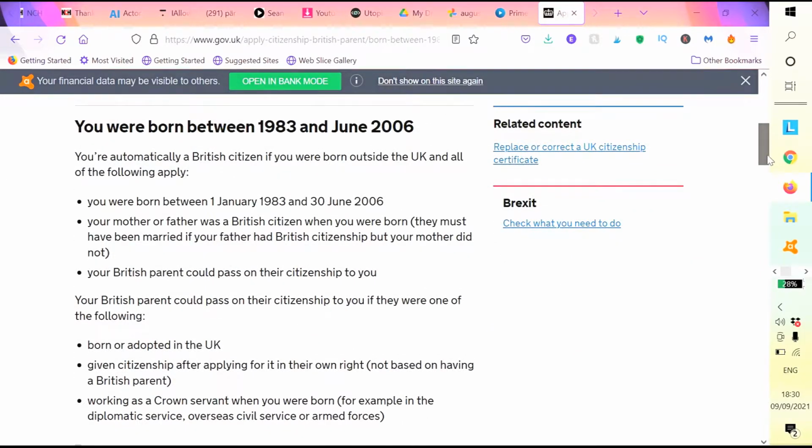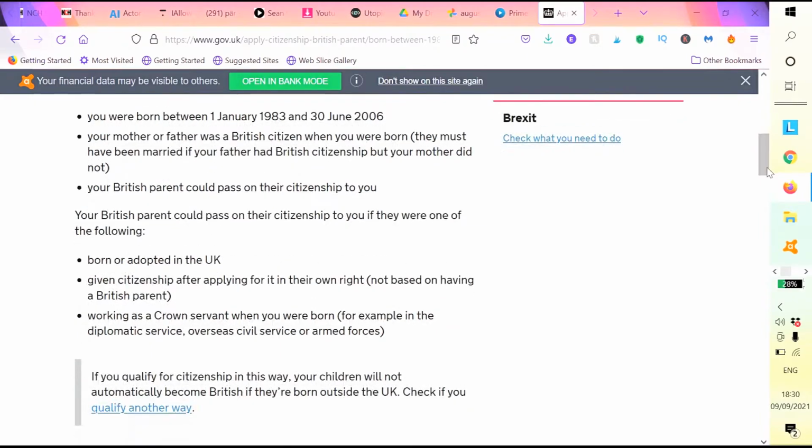It says you're automatically British if you're born outside the UK and all the following apply. Your mother or father was a British citizen when you were born. They must have been married if your father had British citizenship, but your mother did not. That's interesting, how there's another stipulation with that. So I guess if it's common law, that would be a different story. That's very interesting how they make these stipulations.